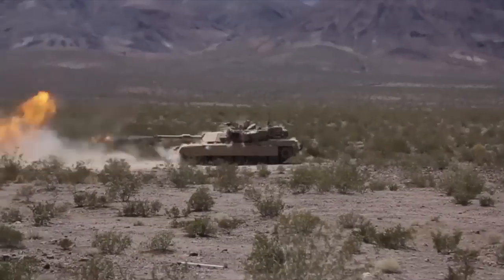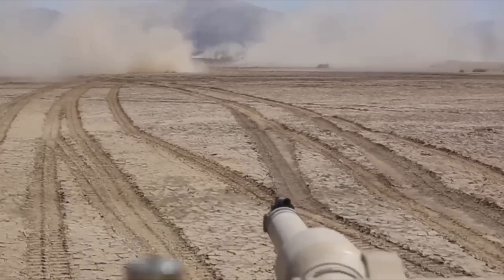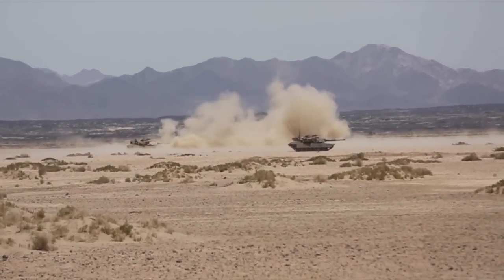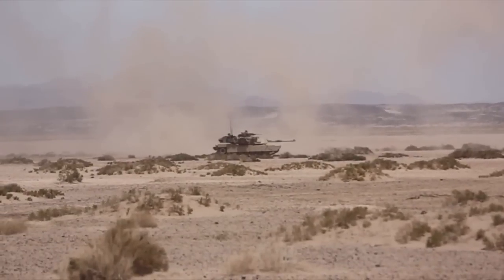The Marines with First Tanks showed their explosive prowess as they blasted through Desert Scimitar. They continued to perfect their craft, keep timely and accurate fire on target, and protect their fellow Marines on the battlefield. Reporting from 29 Palms, California, I'm Sergeant Christopher Moore.